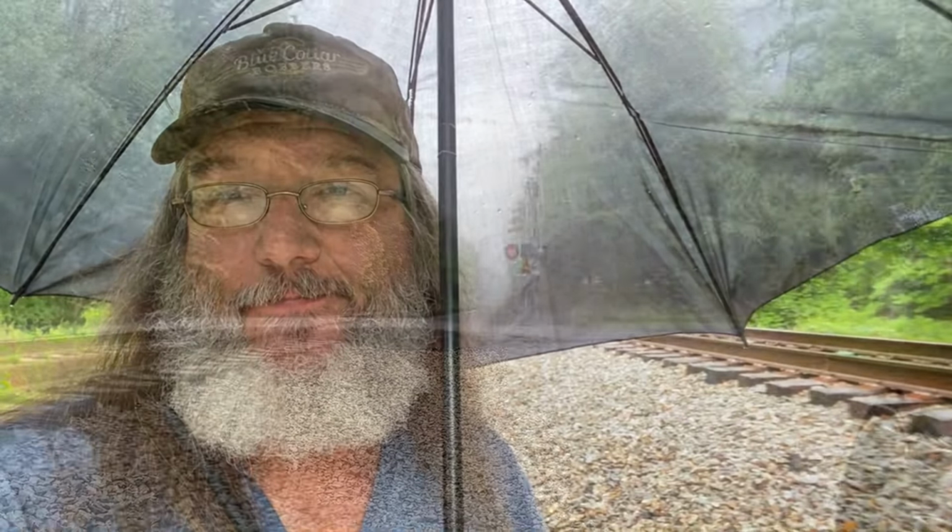Our next train here at rainy Moody Town is northbound empty coal train E760.